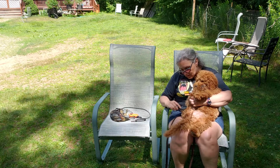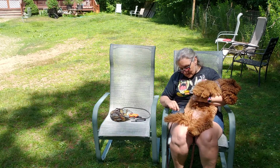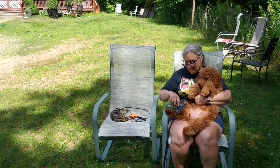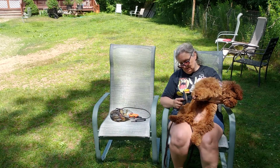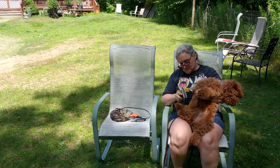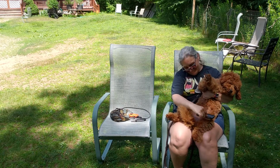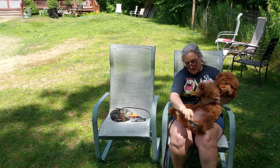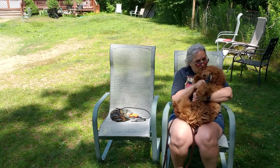What a good girl. Don't forget, you don't have to groom the whole dog every day necessarily for all the nails. I haven't brought out the brush in a few days though. I still want to get to her head. Like a good girl. I'm gonna do under. You're not gonna like it. No, you're not gonna like it. I know.